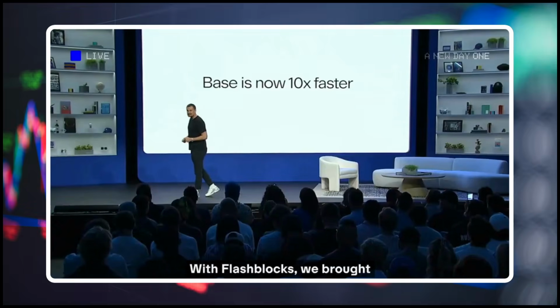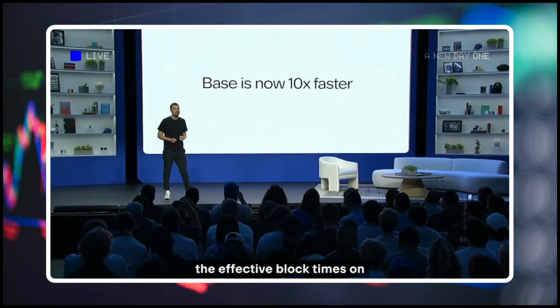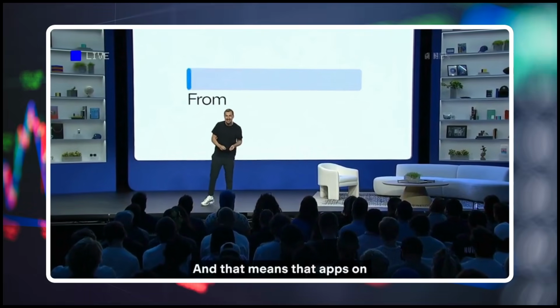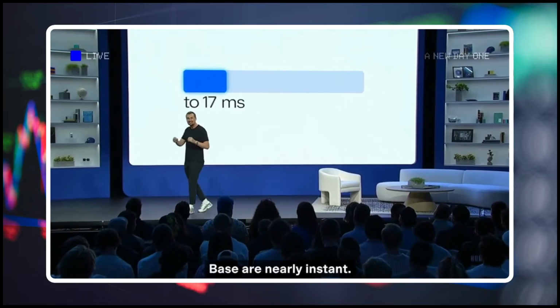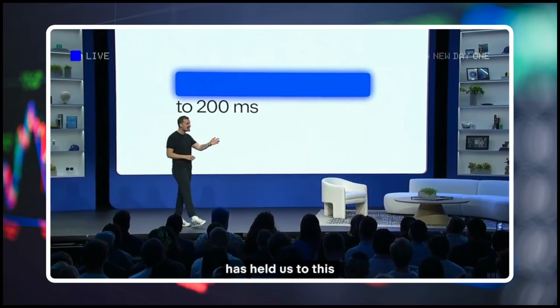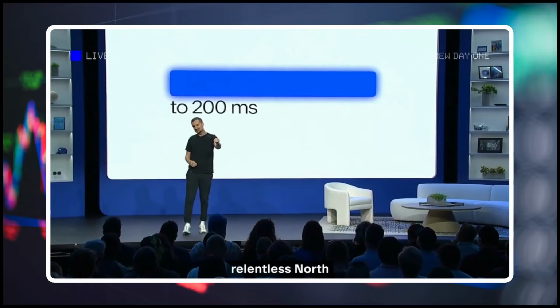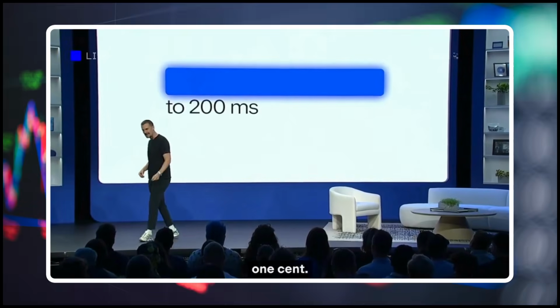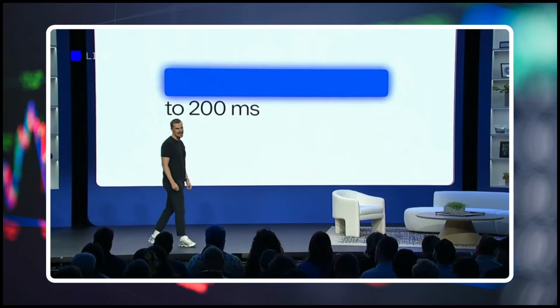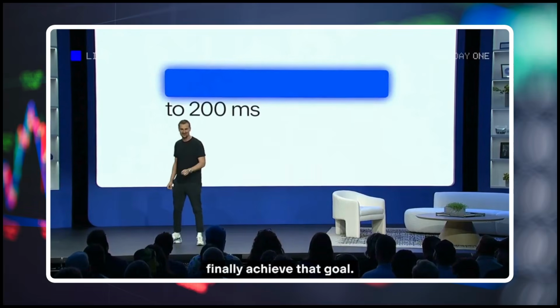With flash blocks, we brought the effective block times on Base from 2 seconds to just 200 milliseconds. And that means that apps on Base are nearly instant. Since the beginning, Brian has held us to this relentless North Star of 1 second, 1 cent. It has to be cheaper than 1 cent, and it has to be faster than 1 second. And today, we finally achieved that goal.